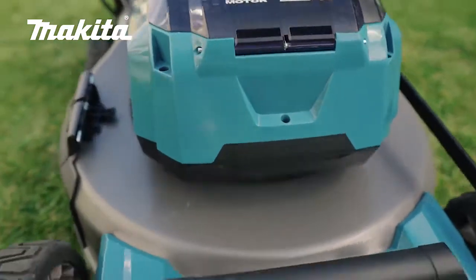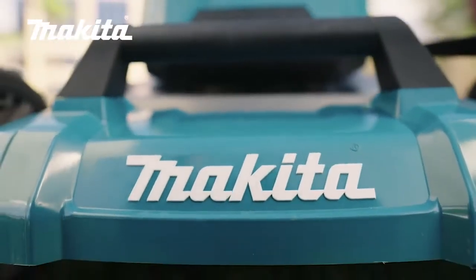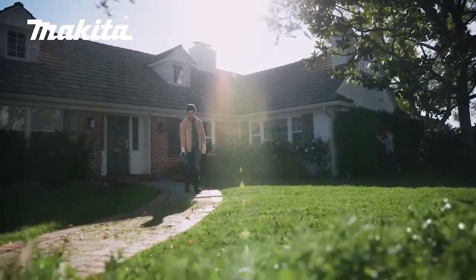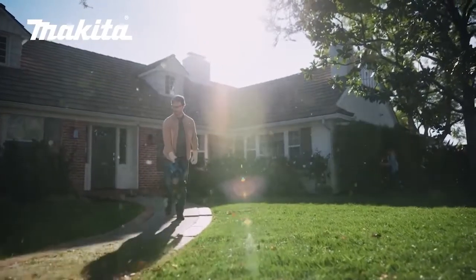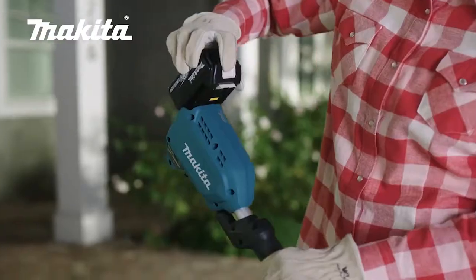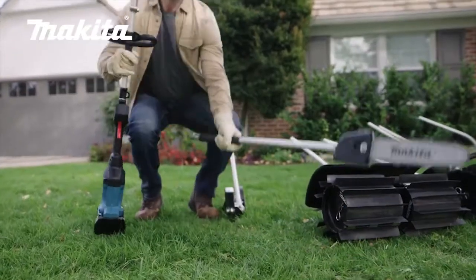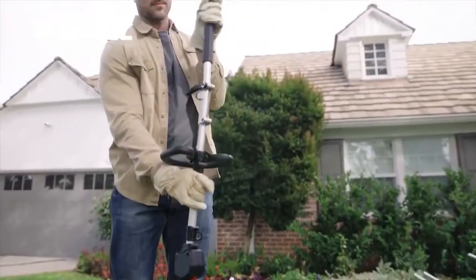Plus, battery power means lower noise and vibration with zero emissions, leaving you free to work smarter without having to worry about trailing cables, finding power outlets, or breathing in petrol fumes. All you need to do is charge, click in, and get on with the job. And because they're from Makita, you know they won't let you down.